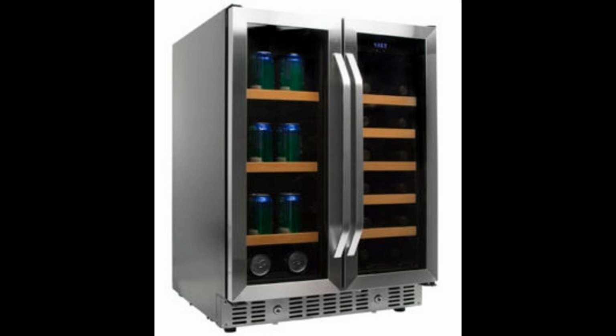CWB1760FD 24-inch built-in wine and beverage cooler with French doors features doors that are made with tempered glass. There's a digital touch panel that is used to display the temperature of each compartment as well as to customize the temperature to suit your personal preferences. Special air-cooled technology is used in the fridge, along with a safety lock and legs that can be attached when the product is used as a freestanding fridge instead of built into a cabinet.